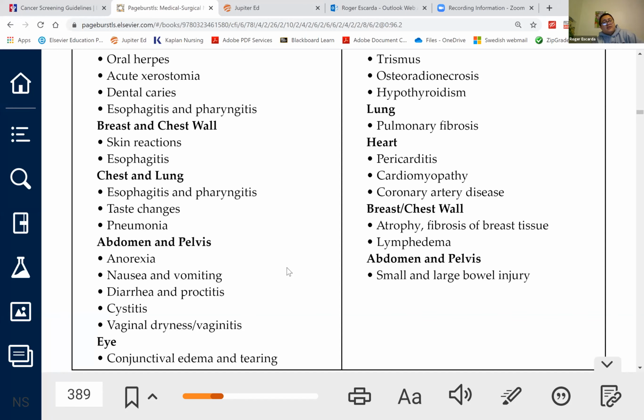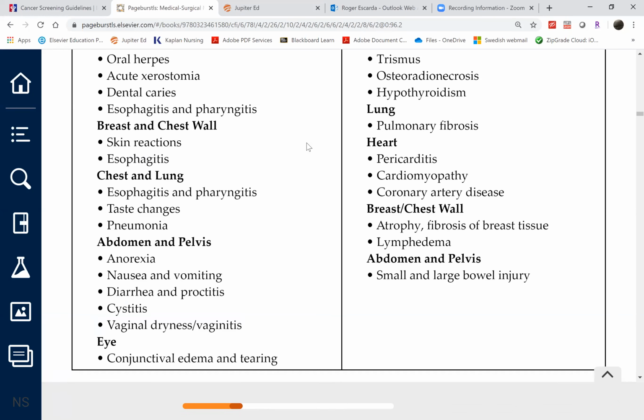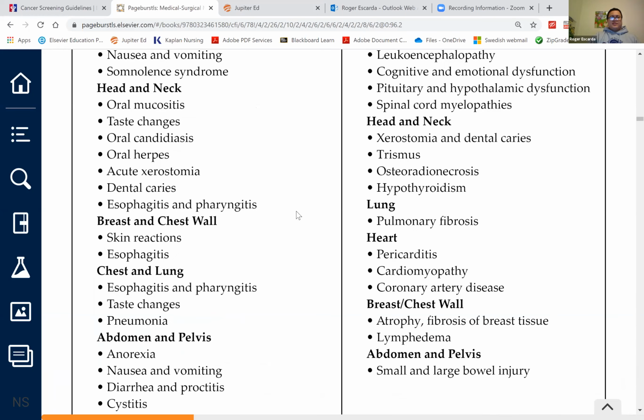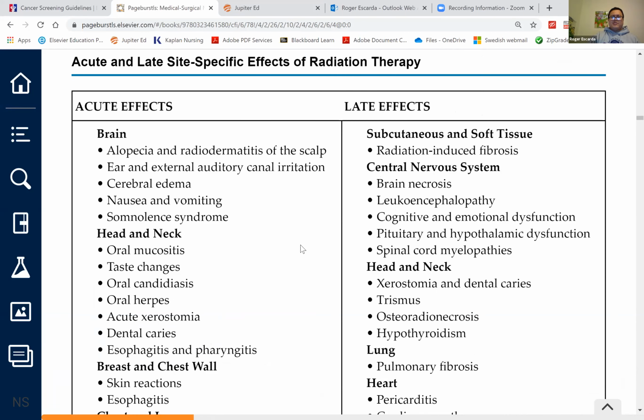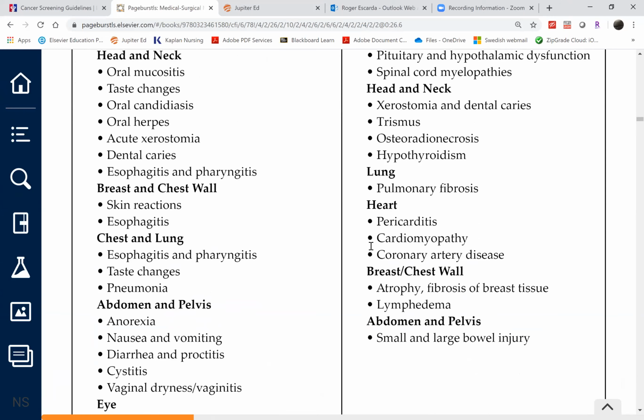So what side effects would you expect? Pain. You would have the oral herpes. That's it. Again, I said cervix, cervical cancer, and then the patient received radiation. So cervix is in the abdomen and the pelvic area, right? So these here will be your side effects. Oh, I didn't hear the question. Sorry. I was just wondering, you have a weird location of your cervix. No, Professor. Sorry. Okay, all right.